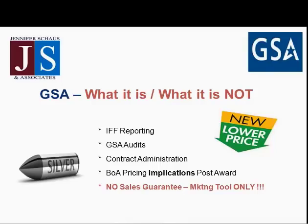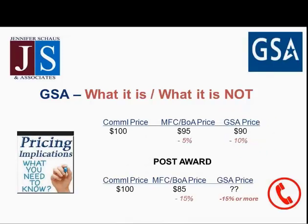So there is obviously contract administration that goes in with this. Your basis of award pricing, and we can kind of casually substitute most favorite customer here for basis of award pricing. There are implications post-award. So again, obviously companies are in business to make money, and you're making money by having profit and margin. So you want to make sure that when you're signing up for this, that you're not going to have any implications afterwards. And this slide here is going to give us an example.